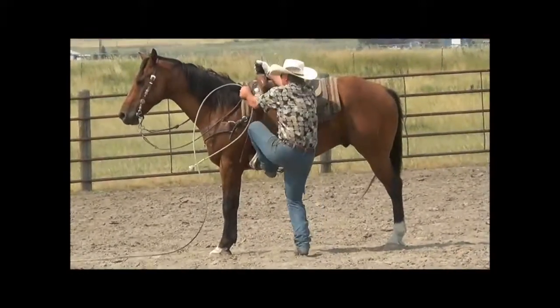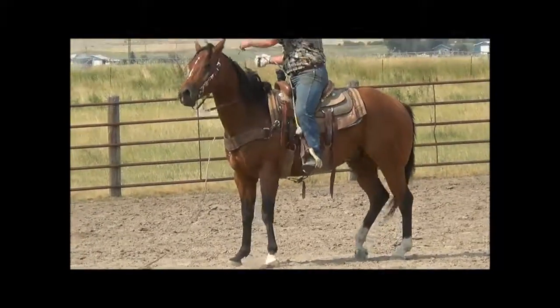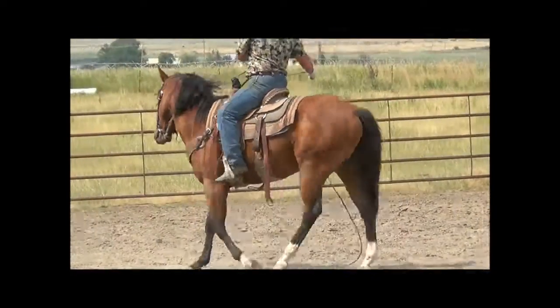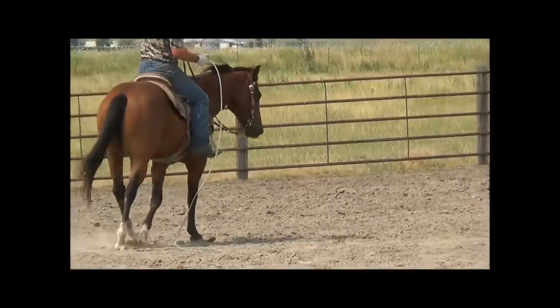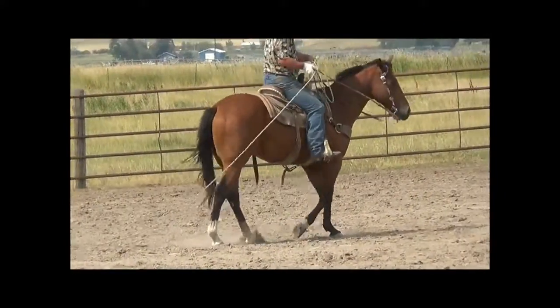Lots of ropes around them and lots of tarps around them in the days in the past. Gerald does an excellent job of groundwork when he starts these colts. And you can see Buck and Jill have done a nice job furthering them along.